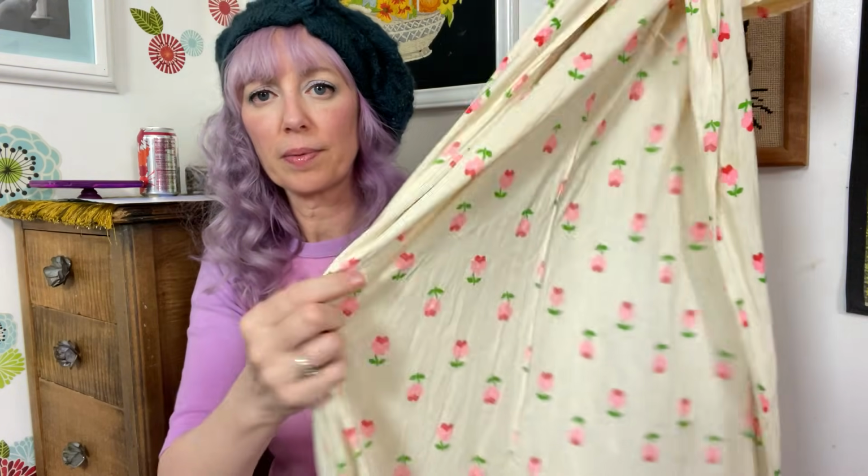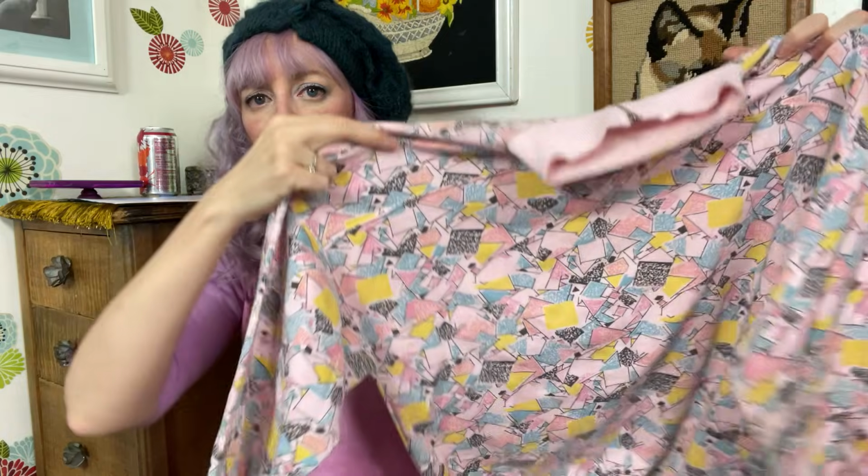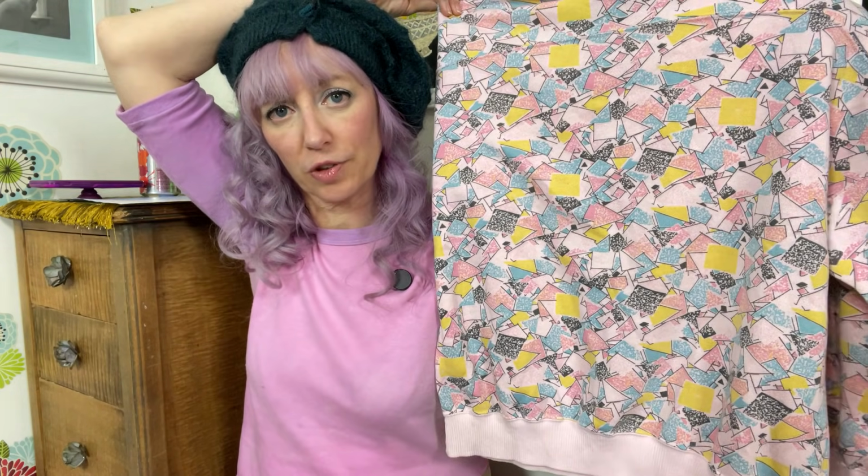And then it's just open all the way down. So that's adorable. Then I've got another sweatshirty guy. This one I think is really cute too. I love this. This is another one that maybe I would be in danger of keeping. I don't know though. This little mock neck, 80s, crazy graphic.